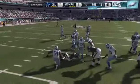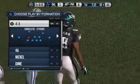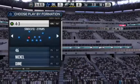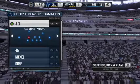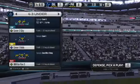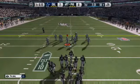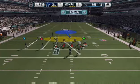And they're all over him at the 18-yard line. They come to the line, and it's 1st down. And Matthews is in the slot.